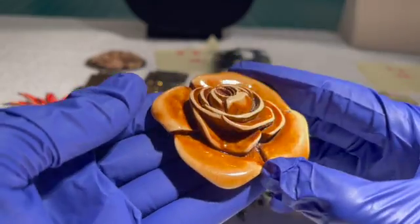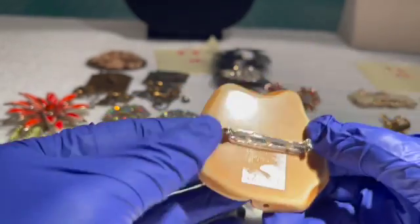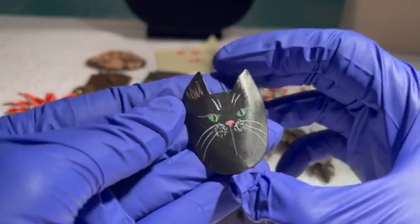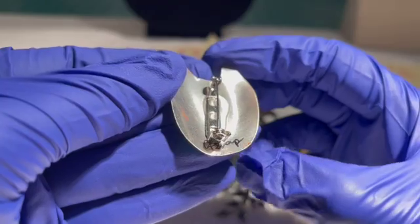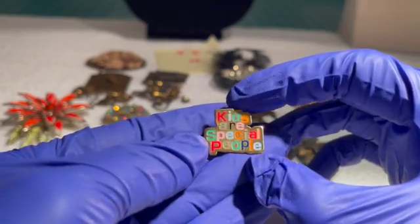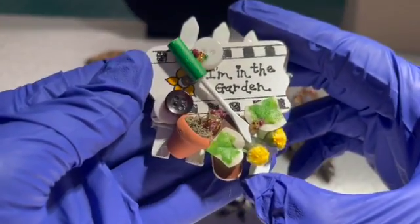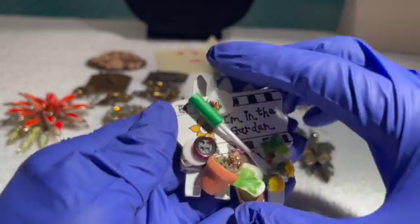So I have this flower. It's glazed. I think it may be ceramic. I'm not sure, but I think it's pretty. I have this little cat. I think it's an artisan piece because on back it says CA shop, so maybe California shop or something. So $3 for the cat. I have this pin that says kids are special people. $3 for that one. And I have this brooch that says I'm in the garden. So for the gardener in your life, $3 for that one.